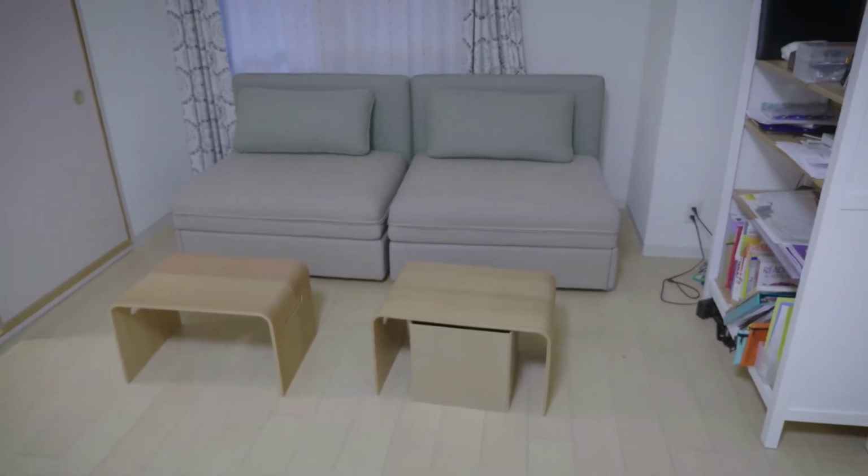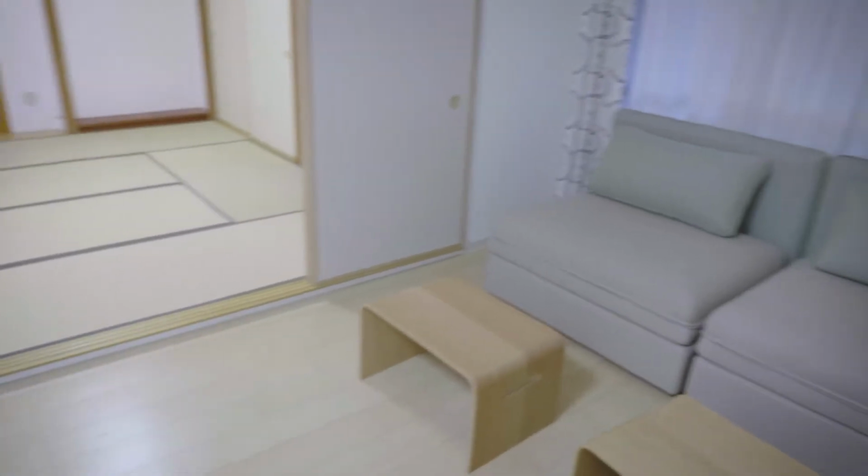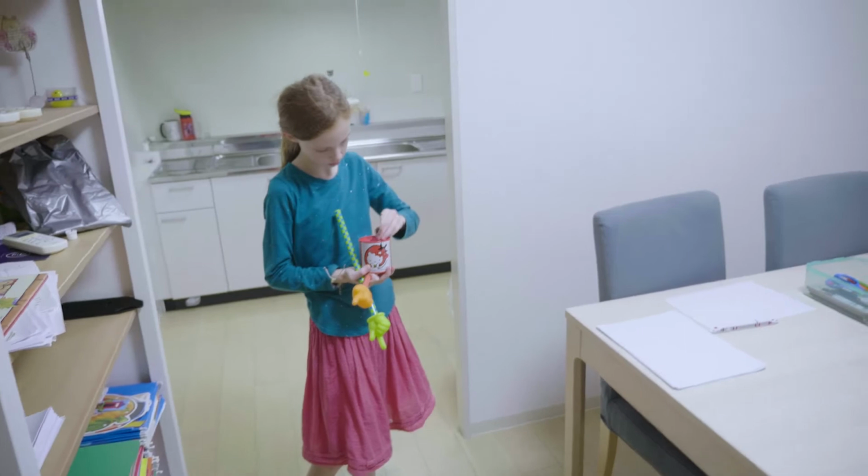We've got couches here that convert into beds. If you've been into an IKEA, then you're going to recognize all this furniture. We kind of raided the as-is section of the IKEA store. Let's come check out Mommy and Daddy's room.